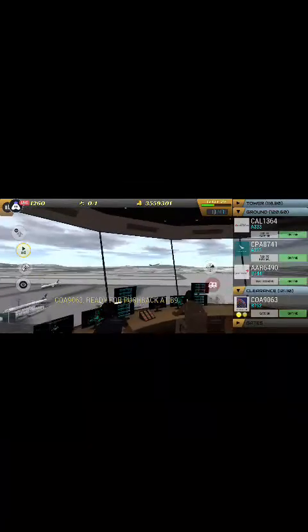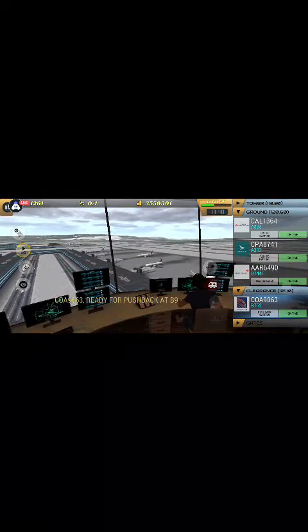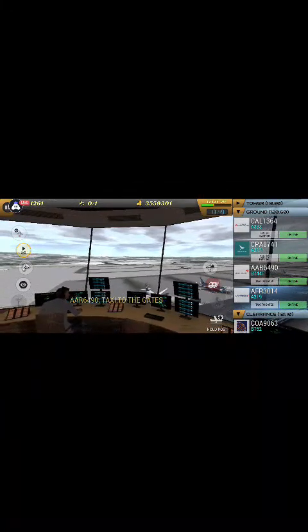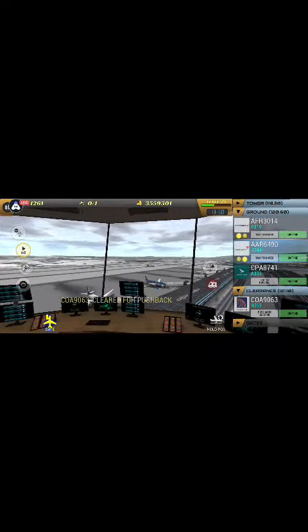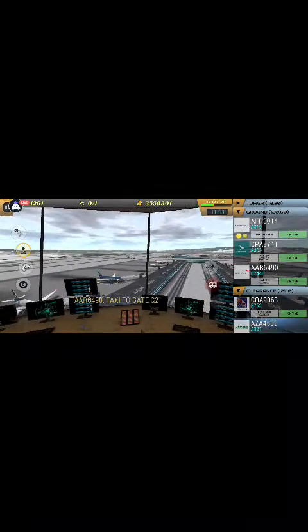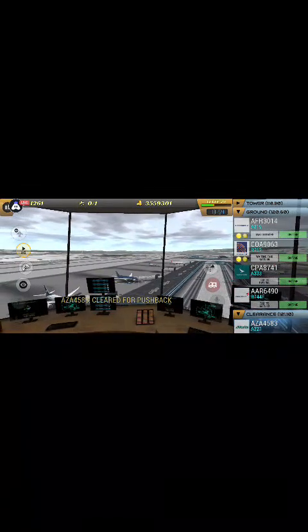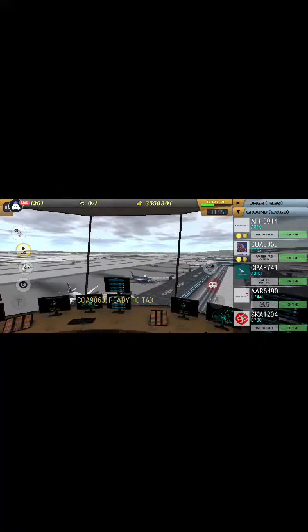Brook clearance, good afternoon. Continental 9063 ready for pushback at Bravo 9. Brook ground, Asiana 6490 taxi to the gates. Continental 9063 cleared for pushback. Brook Ground, Air France 3014, requesting taxi to the gates. Asiana 6490 taxi to gate Charlie 2. Alitalia 583, cleared for pushback. Brook ground, Continental 9063 ready to taxi.